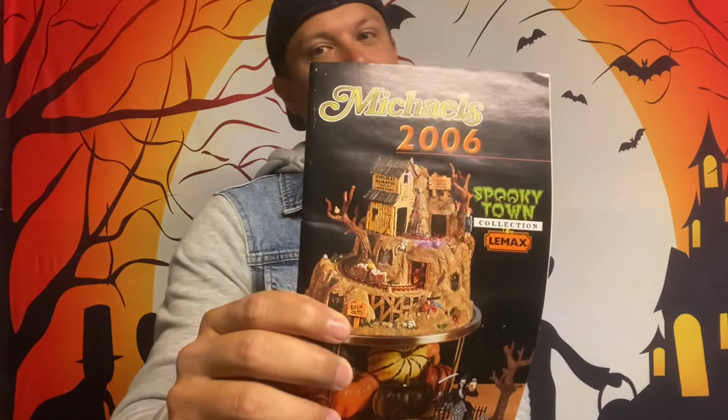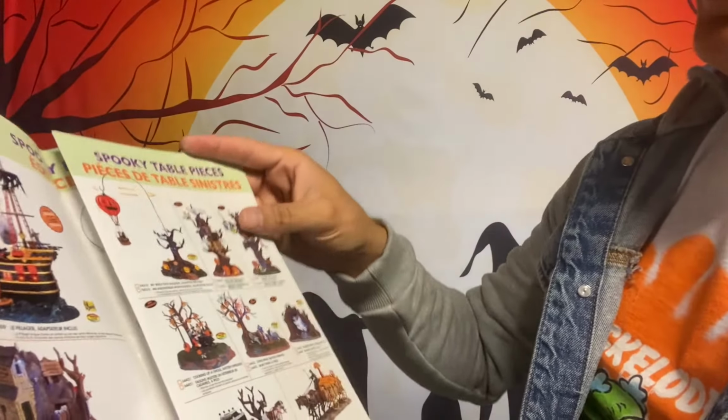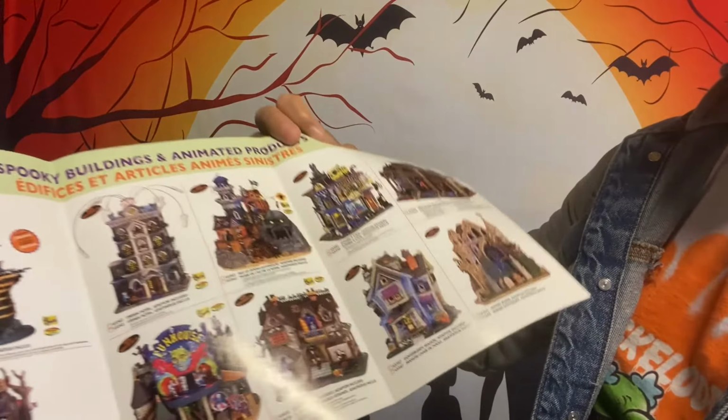Okay. All right, I lied. Not the review just yet. Check this out. This building, I love this when this happens. This classic building had the 2006 catalog in it. Let's take a look in here. Oh, man. Look at some of the stuff in here.